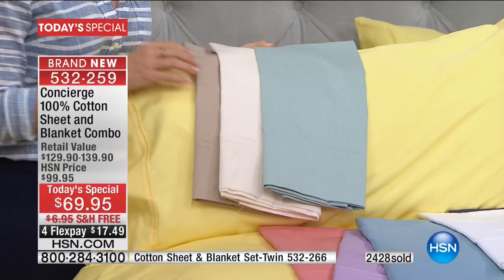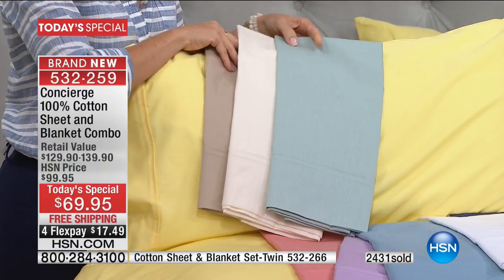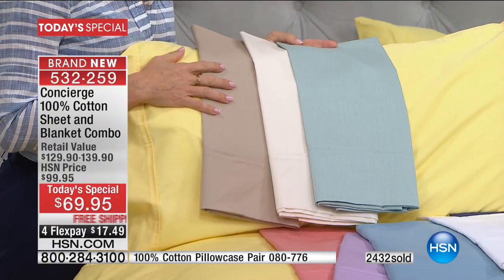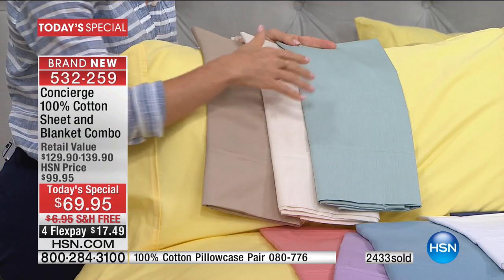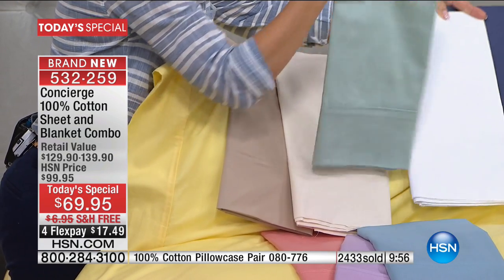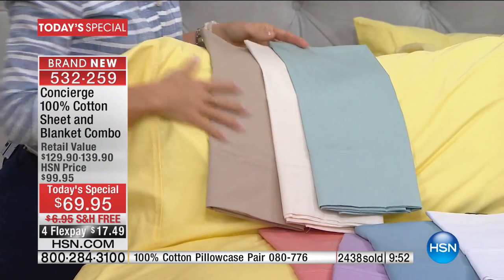We also have extra pillowcases. So look at this combination, the jade and the ivory and the sand. You could get a couple sets and play with these colors. You do really love that jade, don't you? I do. And I love it. I love jade with a white or a navy, but I also love it with neutrals. If you decorate with neutrals, look at how pretty it looks.